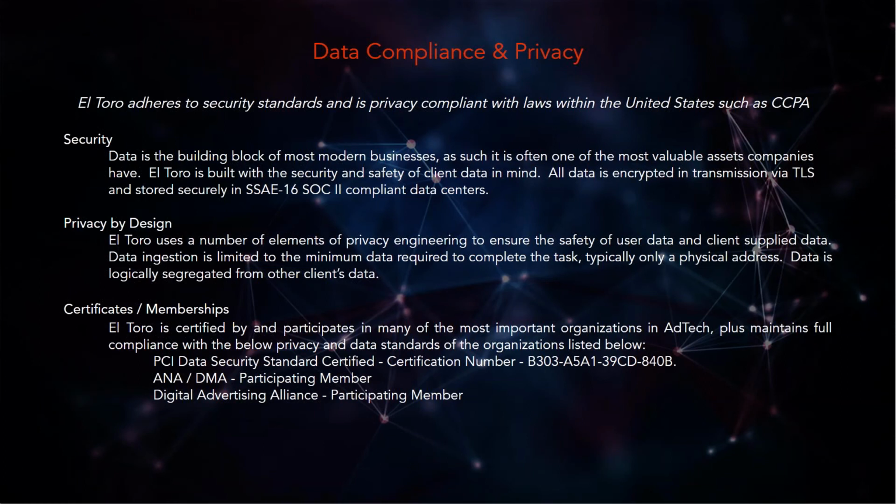We do not work outside of the United States. So GDPR is not something that we adhere to. It's not something that we want to adhere to because we're not in Europe. If you have US targeting, United States targeting, we are compliant with all laws and we have the ability to serve up any campaign.